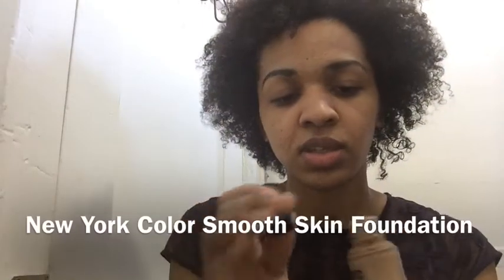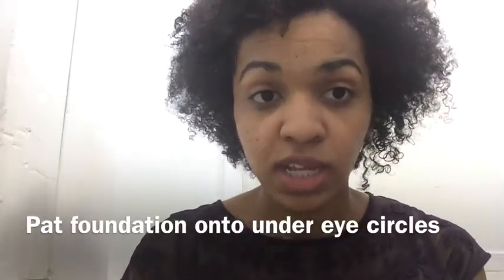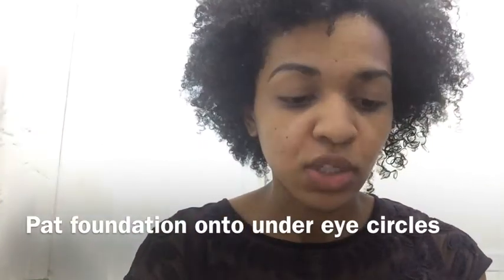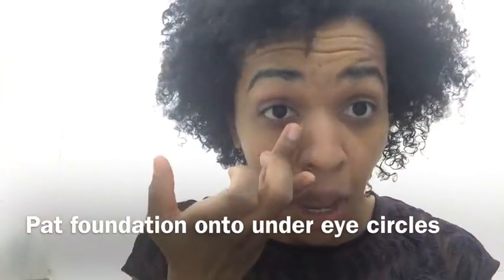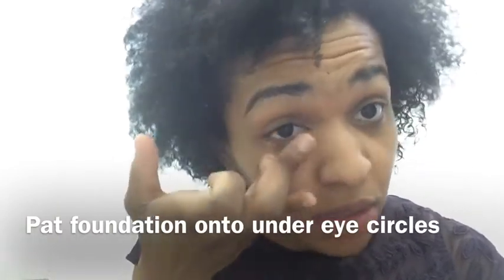My eyes usually have some darkness, so I like to kind of not prime my lids but lighten my lids with a light foundation. And for my under eye circles, I'm using a foundation that matches my skin tone, or one that's close to matching my skin tone, and I pat it on underneath my eye to cover up the darkness.